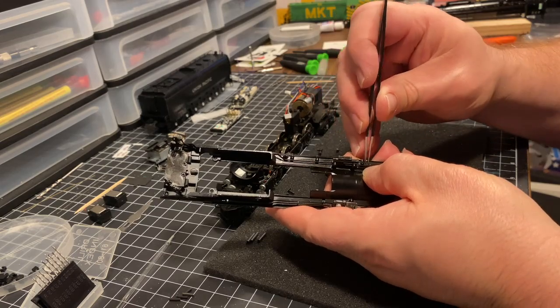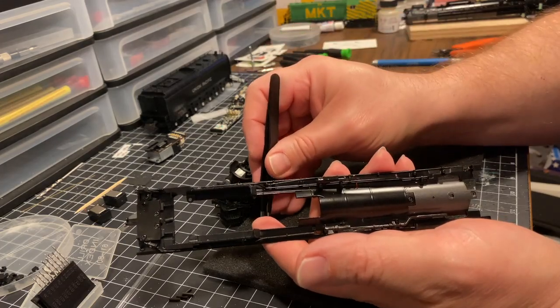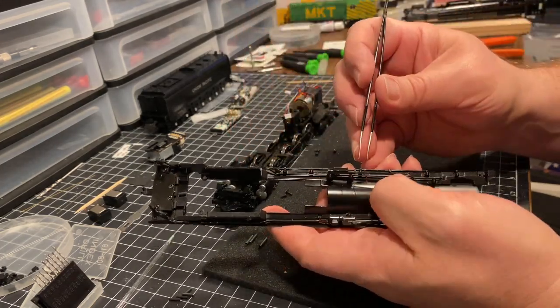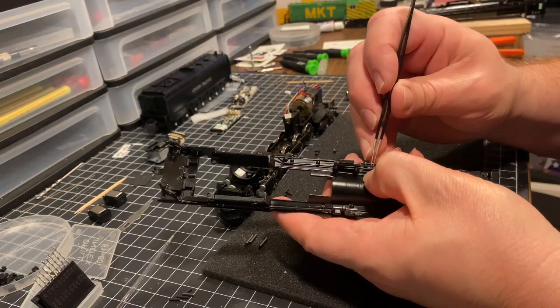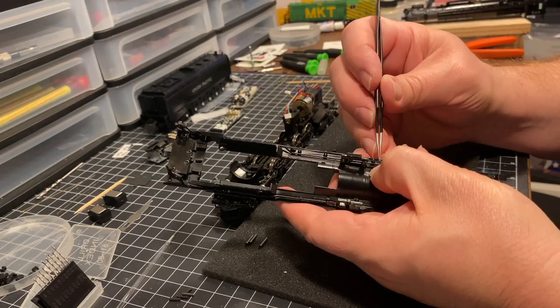This particular one here, you can see there's a little bit of distance. If you want to do some of the shrink tubing like we've done in the past and just cut a small piece to put in there, you can easily do that as well. It's not that big a deal. Once it's painted black, it'll be hard to see anyway, so not that big of an issue.